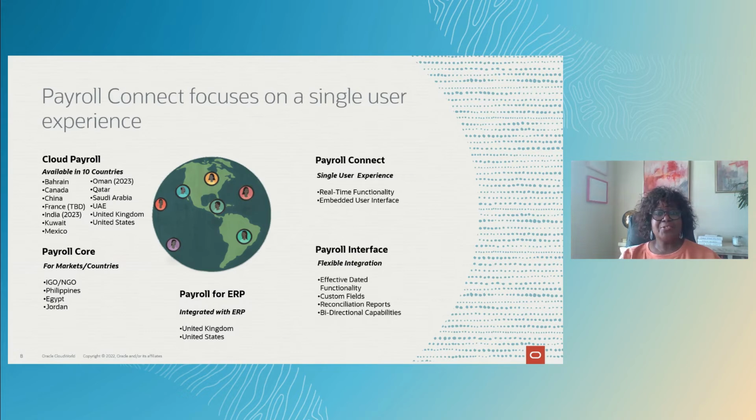And this embedded user interface functionality is really exciting. Customers are super, super excited about using it, both from an administrator perspective as well as from an employee perspective. From an administrator perspective, we all know that from time to time, there is certain data that resides in the third-party payroll system, and it's not included in the Cloud HCM system. In those cases, you can actually use Oracle Cloud HCM and access the third-party payroll system. And so it creates that seamless user experience. You're not having to go from system to system.